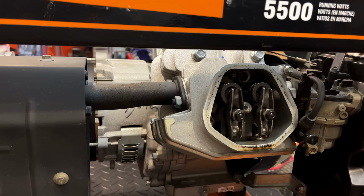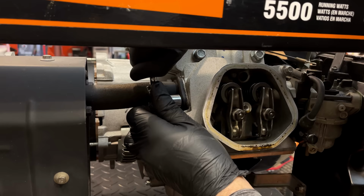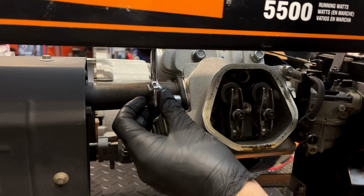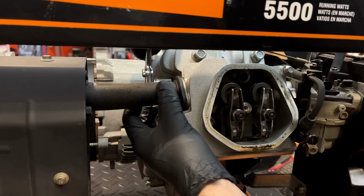That top plate I took off, it was to gain access to these bolts. The exhaust has to come off because it's attached to the stator. And man, those are tight. There we go. There we go.